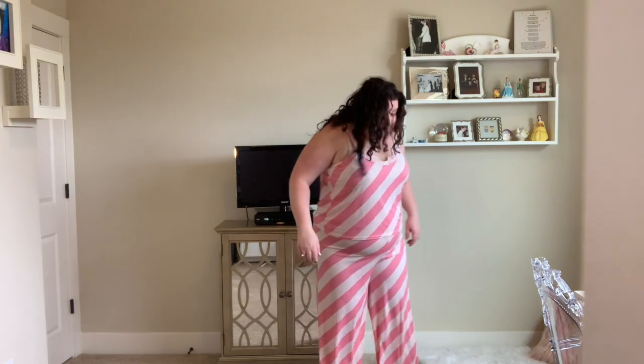The bottoms come up super nice and high, like my belly button's down here. So they could be high-waisted, or I'm sure you could roll them if you chose to. And tall ladies, this is a fantastic set for you because if this comes up a little bit, it's okay. It's super cute if your torso is really long. And these pants go for days.